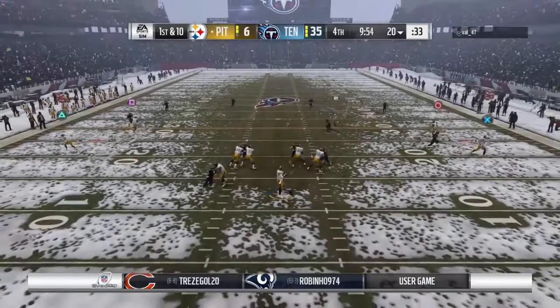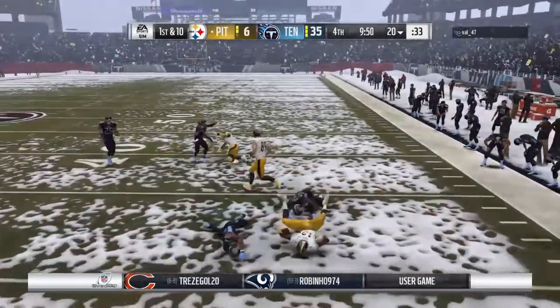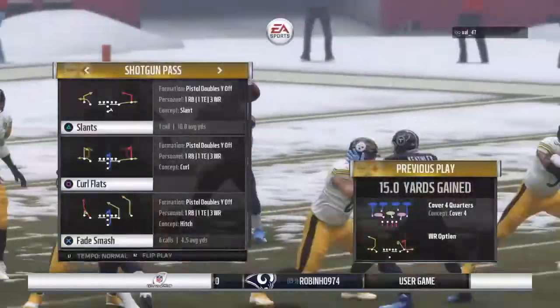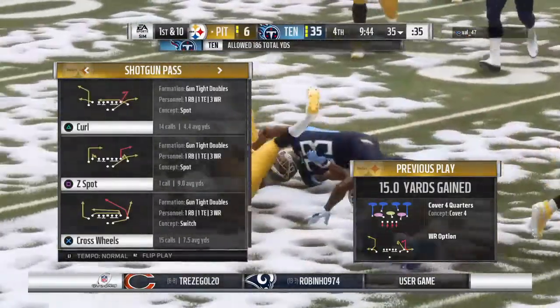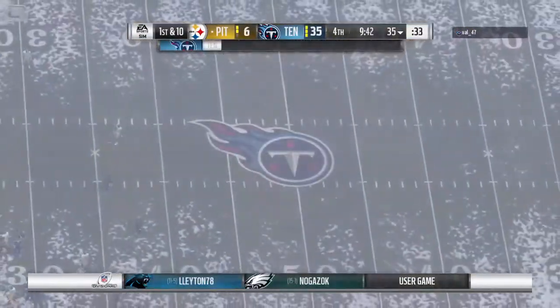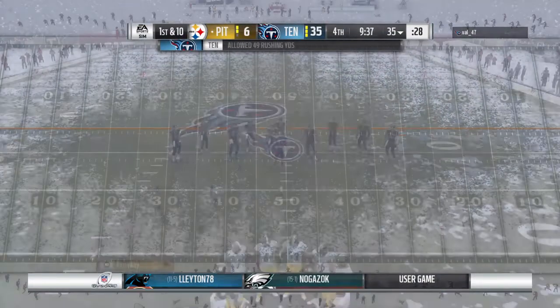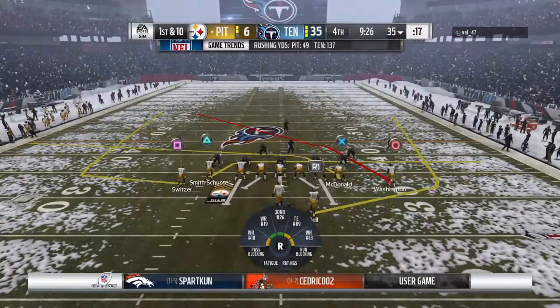Out of the gun, it's Roethlisberger. To the right side and complete to Washington. And up to the 35 before they're able to knock him down. Now, they may want to go back to that one. First play of the drive, good for 15 and a first down. Ball up to the 35 now as they come up on 1st and 10.